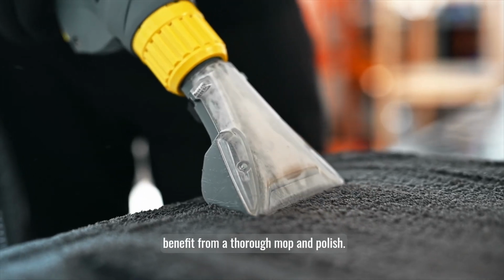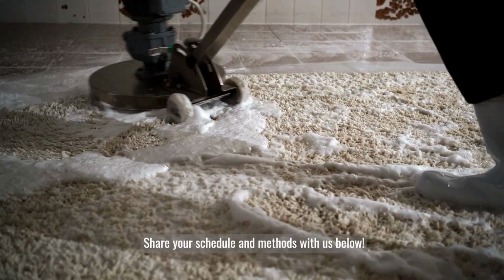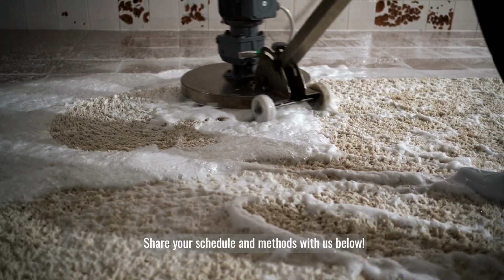How often do you deep clean the carpets in your office? Share your schedule and methods with us below.